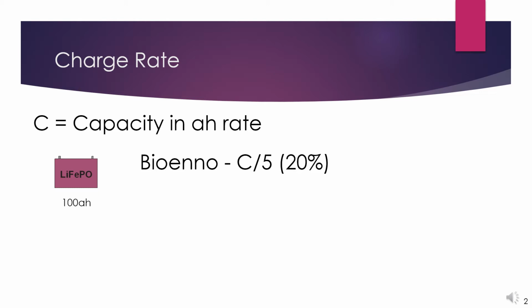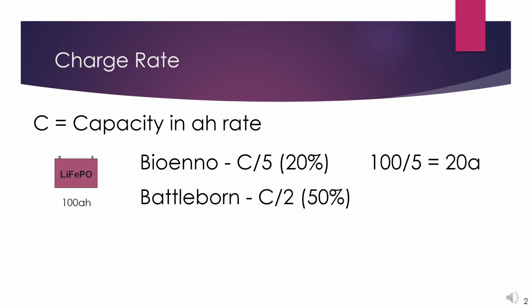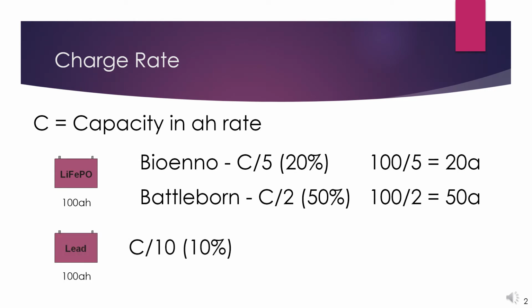So if we have a 100 amp hour Bio-NO battery, then we could charge that at 100 divided by 5, which is 20 amps. A Battle Born battery is C/2, so that's 100 divided by 2, which is 50 amps. A lead acid battery has a C/10, or 10%. Standard is around that C/10, which at 100 amp hours would be 10 amps.